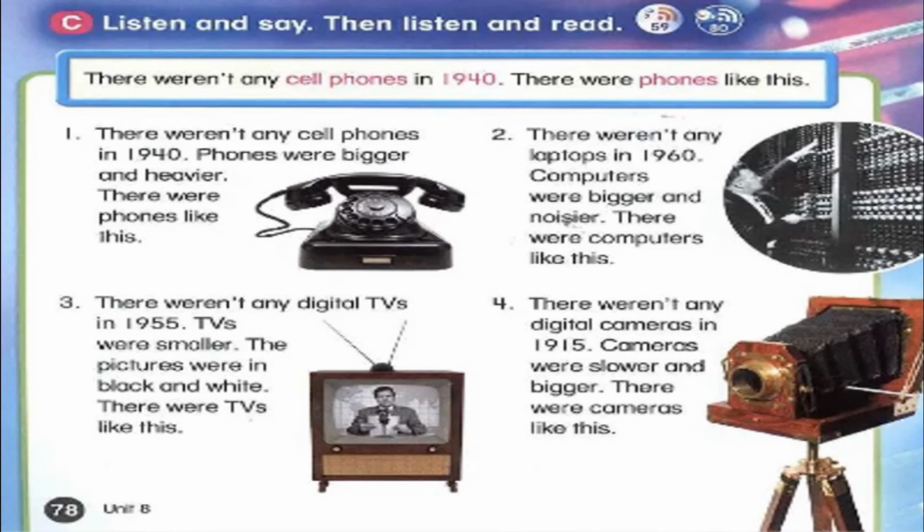Page 78. C. Listen and say. Then listen and read. There weren't any cell phones in 1940. There were phones like this. 1. There weren't any cell phones in 1940. Phones were bigger and heavier. There were phones like this.